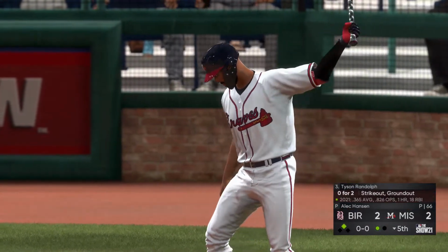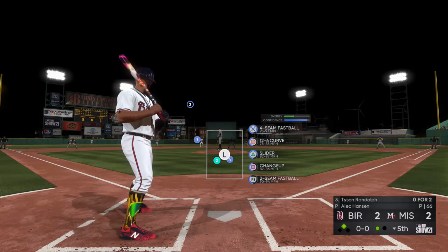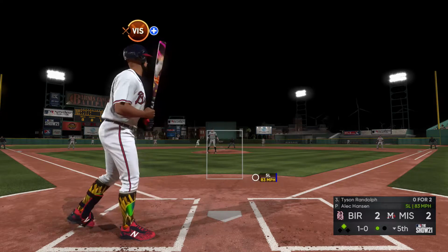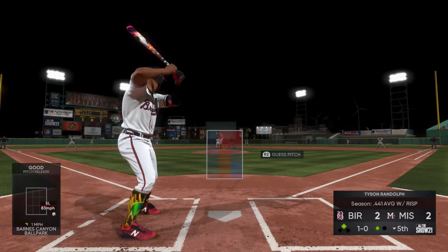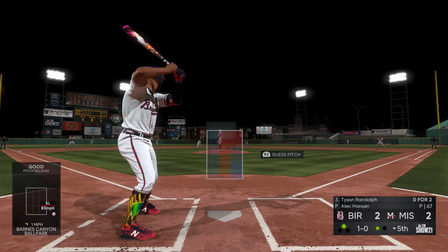And now Tyson Randolph. He went down looking in his last trip to the plate. Yeah, Matty, and hopefully he got it out of his system. Especially now, he's got to bear down. He gets the 2 strikes in this spot, has to put the ball in play. 1 ball, no strikes to count. Runner at second here with 1 man out.